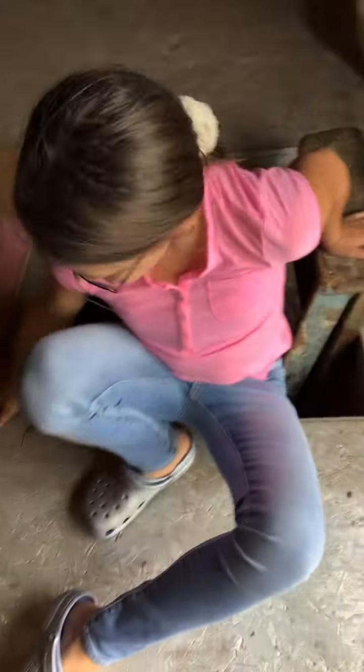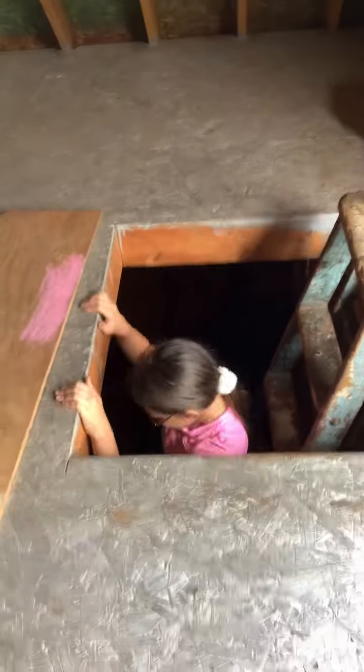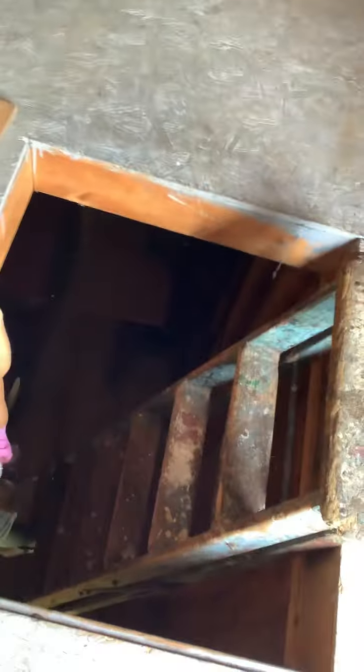Yeah, look what she does. That's a hole, people. A hole. Look, she's crazy. Oh, I thought you were gonna jump. What are you? She's hanging. Kenzie, don't. Okay, get back up here.